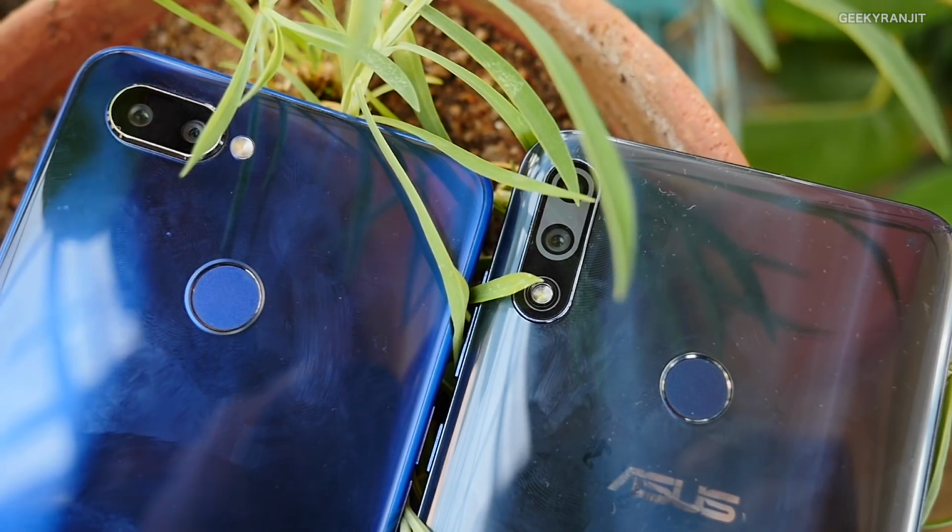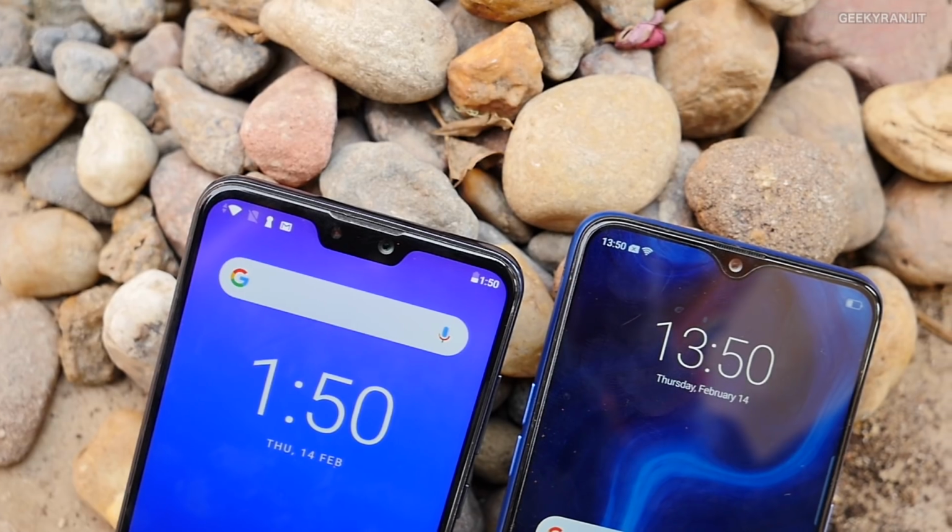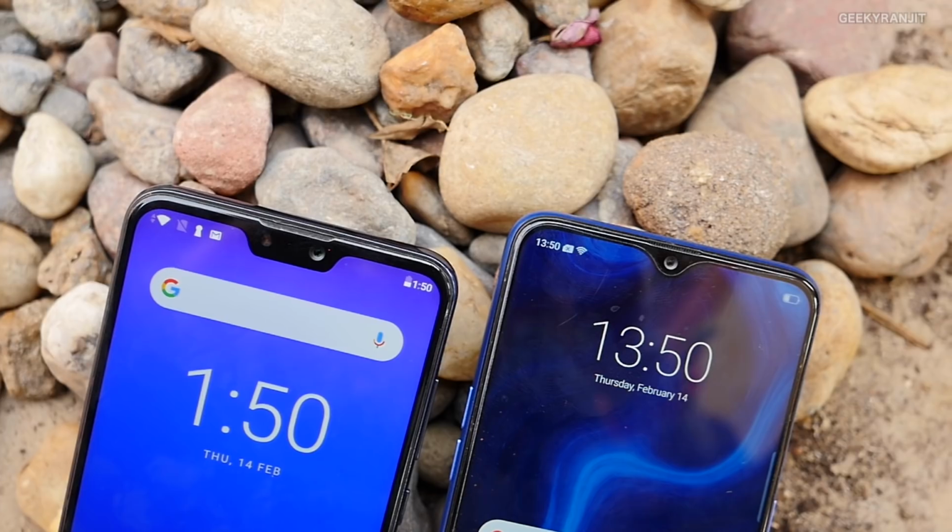So actually we got some very interesting results, and some of the results I did not expect. And I feel overall, if I say, the rear facing camera is actually better on the Zenfone Max Pro M2, because we noticed again and again the picture is a lot sharper with better contrast on the Zenfone Max Pro M2. But when we move to the front facing camera, I definitely felt that the Realme 2 Pro actually did better. And even in video, the Realme 2 Pro's front facing camera did far better than the Zenfone Max Pro's front facing camera. The Zenfone Max Pro M2's front facing camera is not bad.